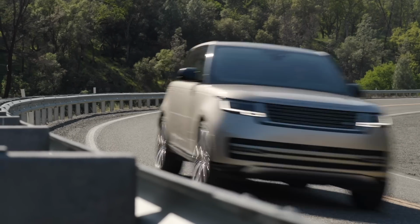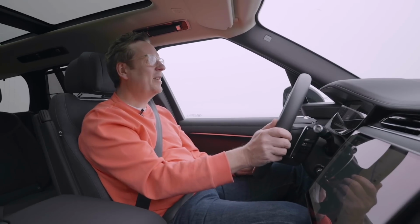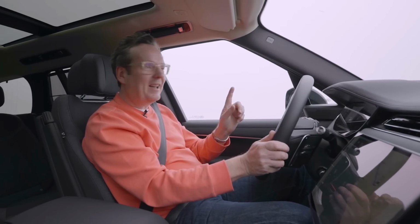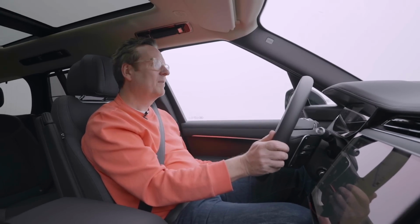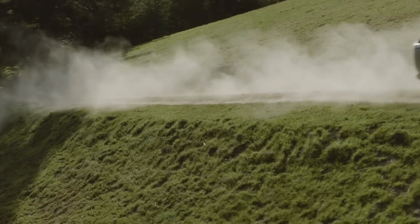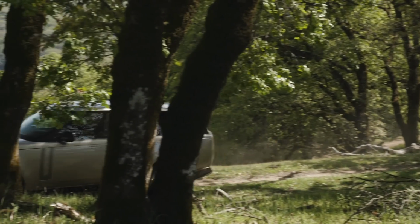It'll wade in up to 900 millimeters of water as well. Does anybody do that in their Range Rover? I would say probably not. But the key thing is, they like to know that they could if they wanted to. Who knows how many of these things ever actually venture fully off-road. But Range Rover's breadth of ability is such a core value that there's zero compromise here.